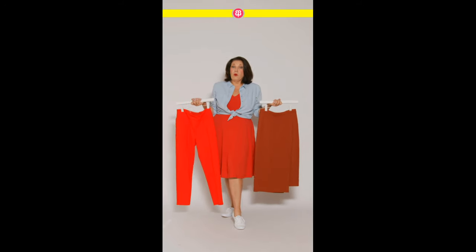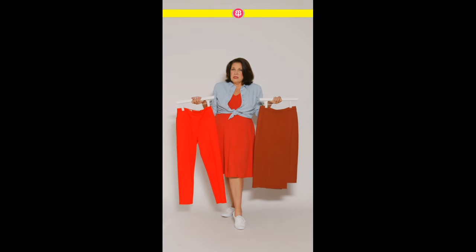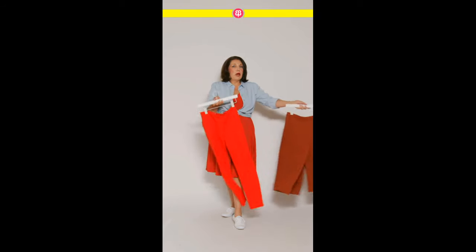It does have that warmth in it, that touch of orange in the red, like a blood orange or a warm tomato color. It is in the red family, but it's not gonna be as bright as Poppy.